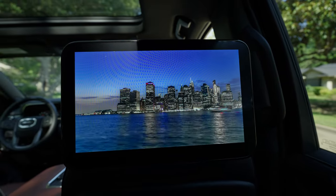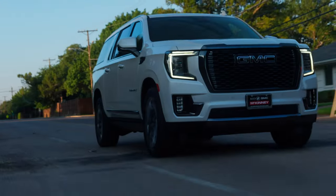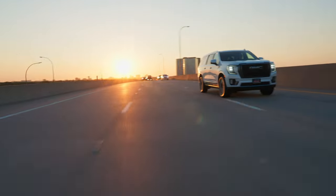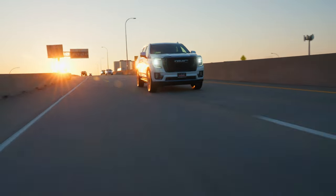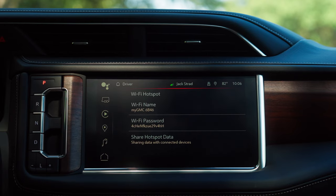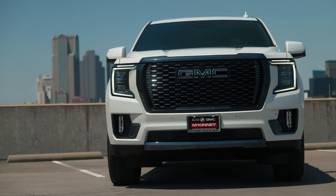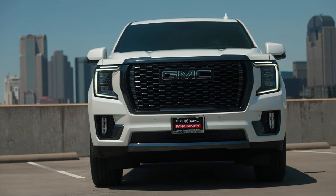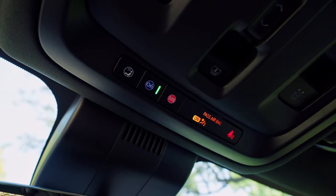It's incredible. With a new air ride adaptive suspension, this car flows over bumps and speed bumps like they are nothing. This car starts and accelerates so smoothly. This car comes equipped with built-in Wi-Fi. You get this for free for 3 years if you buy this from McKinney Buick GMC. We also have OnStar so that you have SOS at the touch of the button right above your rearview mirror.